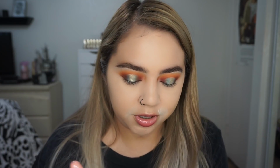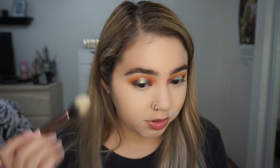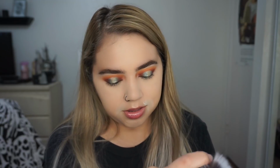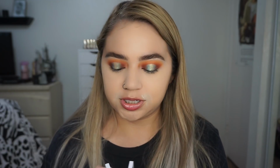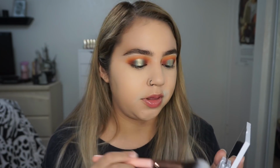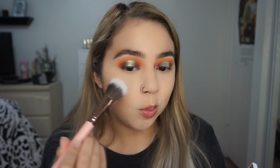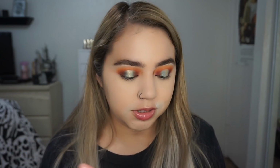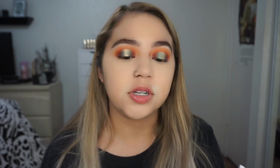So I'm gonna take a little bit of my NYX powder because I feel like the NYX one brightens a little bit. I'm gonna take the 516 duo fiber powder brush, and I'm just gonna set my face with the ColourPop pressed powder, just in the areas where I'm gonna put bronzer and stuff, also on my nose and on my chin.